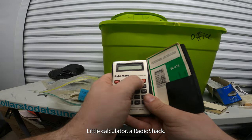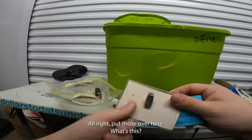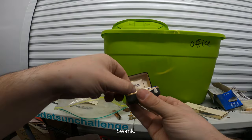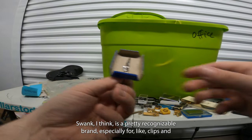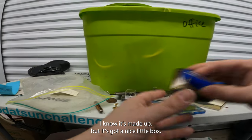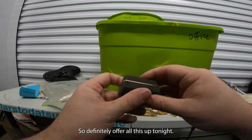Little calculator. A Radio Shack. Look at that. Radio Shack calculator. All right. Put those over here. What's this? Here's another one. What's this here? Come on. Swank. Swank, I think, is a pretty recognizable brand, especially for like clips and stuff like that. So this is a pretty nice Swank clip here. I don't know what it's made of, but it's got a nice little box. I like that. So definitely offer all this up tonight.